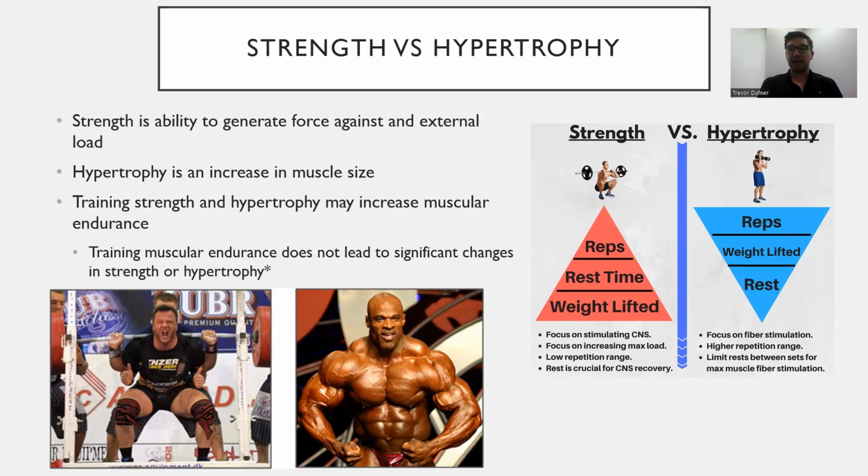If you are an endurance trained athlete, somebody who does a lot of running and a lot of calisthenics, those individuals are usually not as large as people who do heavy resistance training or hypertrophy training.